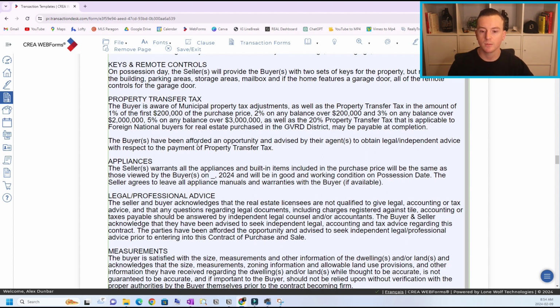And of course, that you're going to be able to have an opportunity to actually get legal and professional advice. That as real estate agents, as much as we advise you on so many different things, you should be seeking further professional advice through lawyers, accountants, whatever that may be, due to your personal situation. So just knowing you've been given the opportunity during this period of time to go out and do those things, and that there are certain questions that we can't answer, unfortunately.